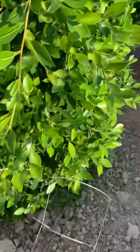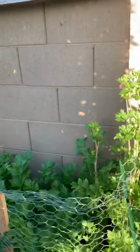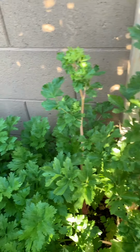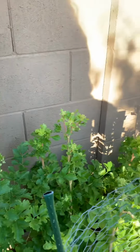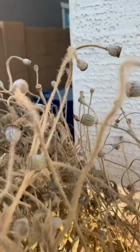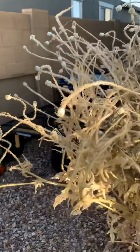My next project that I have to do this week is over here. I have my celery starting to go to seed on me, so I need to take out all of this celery. They didn't get as big as I wanted them to, but they will still be good to cut up and put in the freezer for soups and stews. So I have to get that done before they all go to flower. And here we have poppies that are drying up for me, and we are going to save those seeds together. That is another project.